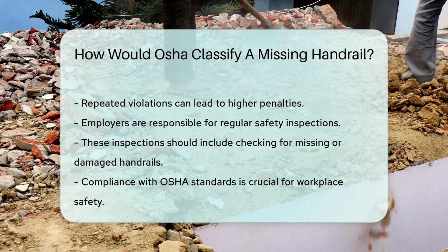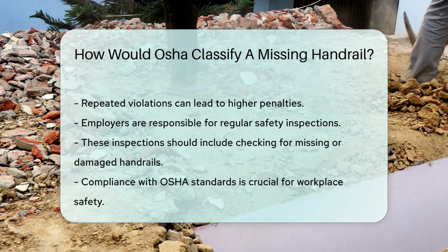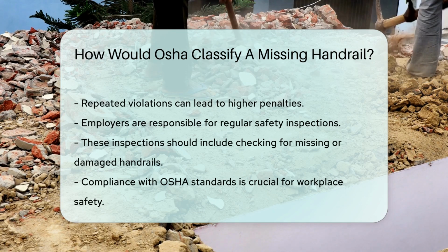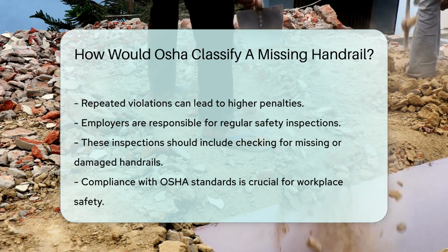Employers are responsible for regular safety inspections. These inspections should include checking for missing or damaged handrails. Compliance with OSHA standards is crucial for workplace safety.